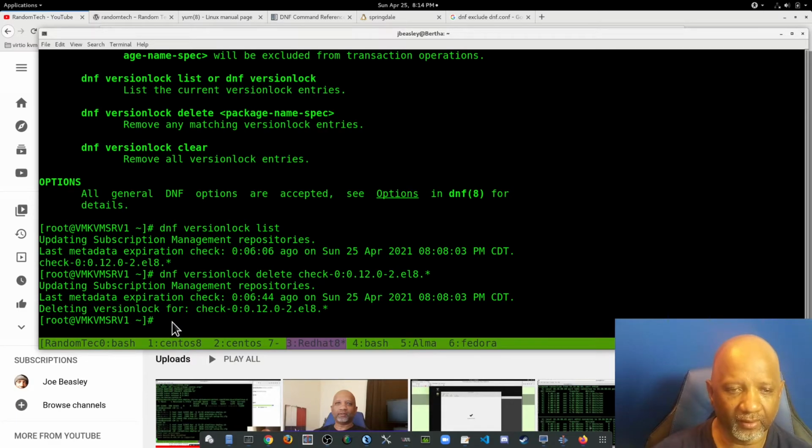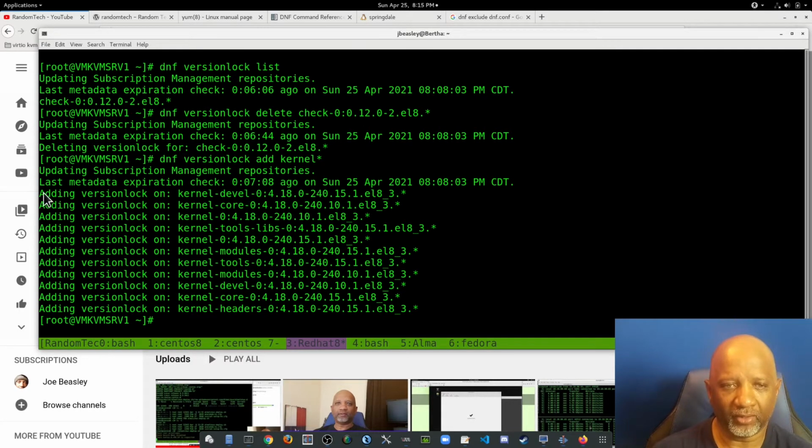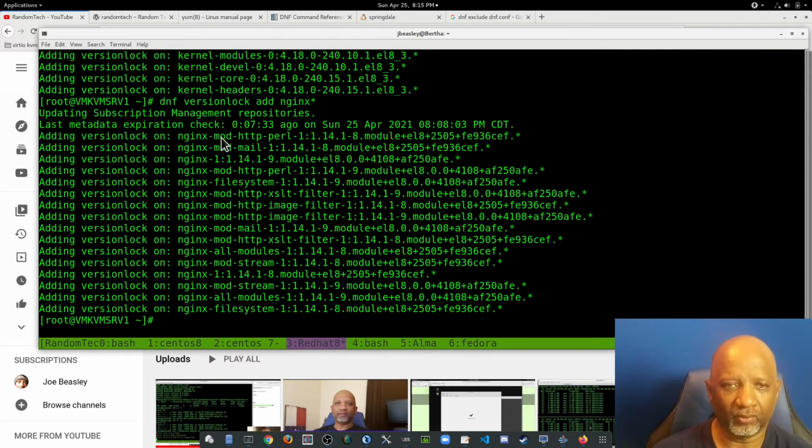So like on the other systems, we were blocking the kernel updates. So we could do a versionlock and we can add kernel. And it'll tell you all the packages that it's putting a version lock on. So it's going to stay at this version for all of these packages. And if I did the same for Nginx, for example, it would do a version lock on any package for Nginx there.